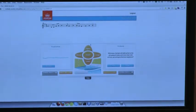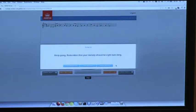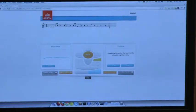So if I just carry on and add a few more notes. Making this very simple for speed. Not the best rhythm in the world. Okay, it's prompting me to carry on. Very often we see candidates who don't actually finish their melodies. So it's quite flexible, jumping around the bars in a way that you couldn't do in Sibelius, for example.